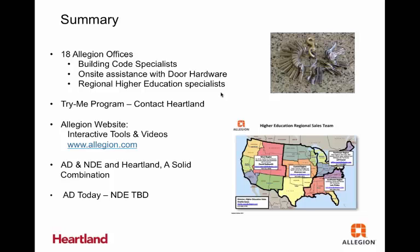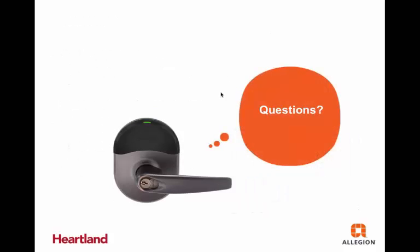And then the last bullet there was just obviously the AD is available today, and as Fred had mentioned, they'll be releasing the different types of communications. The first one being the 485 communication that directly wires into the Heartland panel, and then future releases to be able to benefit from some of those other means of communication with the lock. And I think that's the last slide that I have.